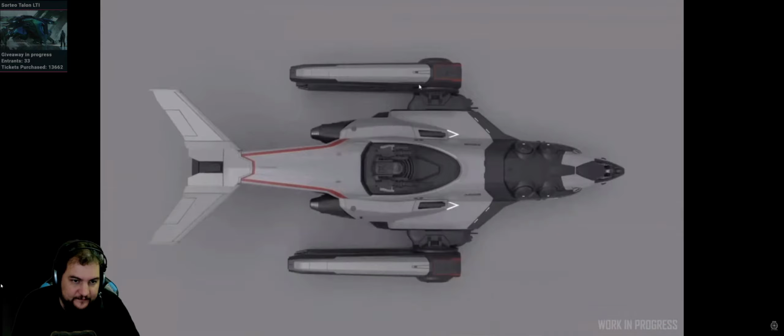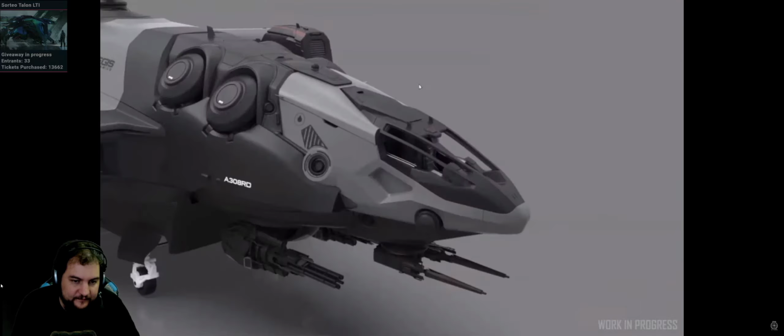It's still the Redeemer. You would still look at this and go, this is the Redeemer. It's not a complete reimagining of it. We tried to keep it faithful to the original concept, but just bring it up to modern standards. I don't have any of the interiors here to show, but that's had much more of an upgrade from what was there.